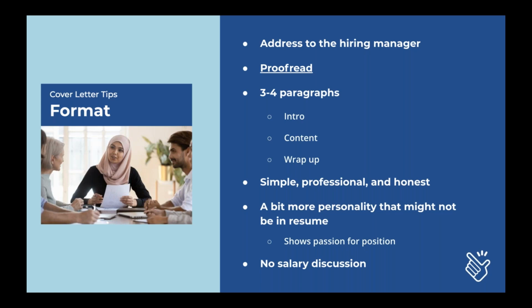So you can put a little bit more of your personality in a cover letter that might not be on your resume. You can show your passion for interning at that company or that position specifically, maybe any personal history you have that connects you with the company as well. You can include that. It's okay to put a little bit more color. Don't put so much that you're distracting from, again, the job or the internship itself, but you can put more color into your cover letter for sure.